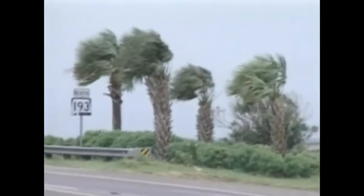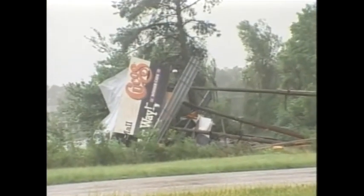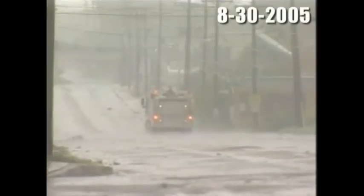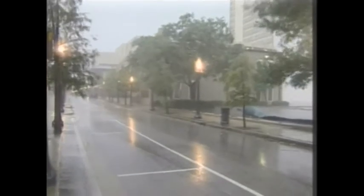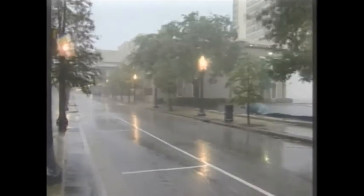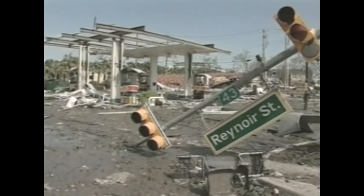At the same time, robbed of the warm waters of the Gulf of Mexico, the storm began to weaken. 12 hours after landfall, Katrina was no longer a hurricane, with maximum sustained winds of only 65 miles per hour. A few short hours later, the only thing left of Katrina was the destruction in her wake.